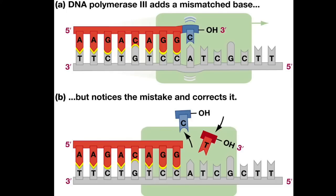As the DNA replication process is so complicated, errors do rarely occur. However, a subunit of the DNA polymerase proofreads the new DNA and removes incorrect bases.